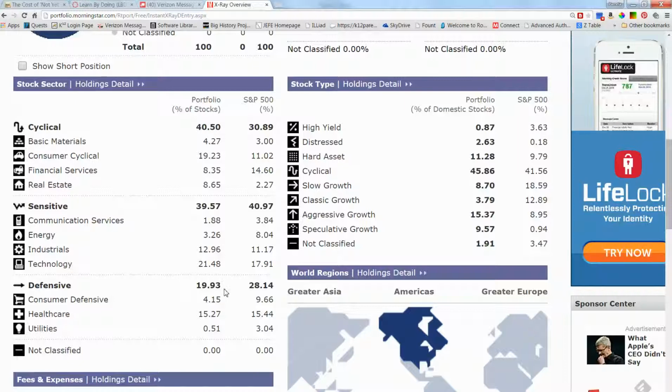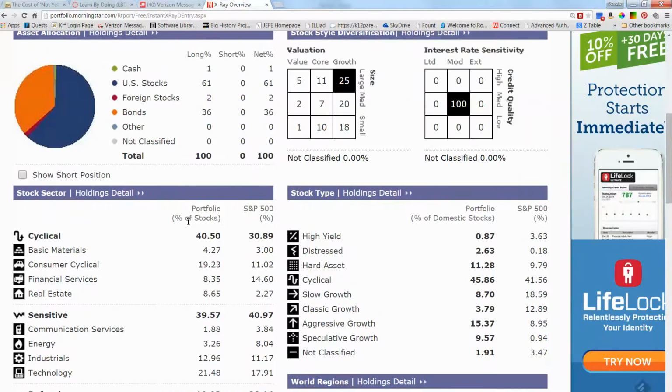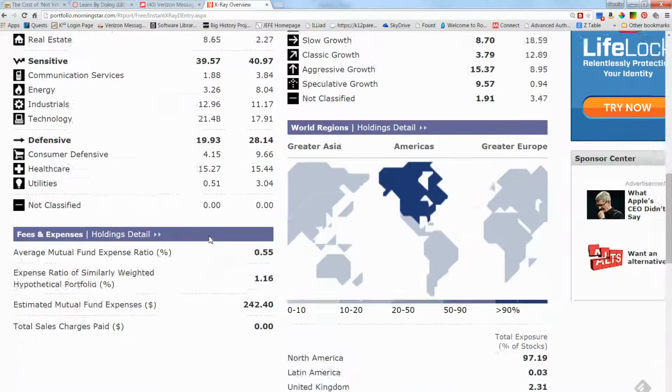They're a little underweighted in defensive sectors, overweighted in the cyclical sectors. Maybe they would want to be more equally weighted. That would certainly make them diversified like the US stock market. It's going to be a little difficult to achieve that without perhaps buying a total US stock market fund, though.